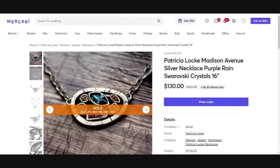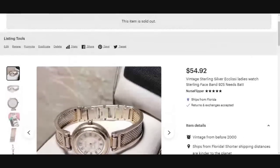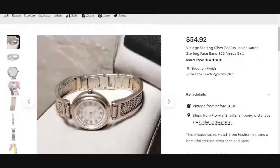I got this in an online auction lot for only $5, and it is well over $100 profit. So this was the only Mercari one. However, we do have 4 that sold on Etsy for over $50 that we're going to take a look at now. All right, this is another item that I got from a jewelry lot.